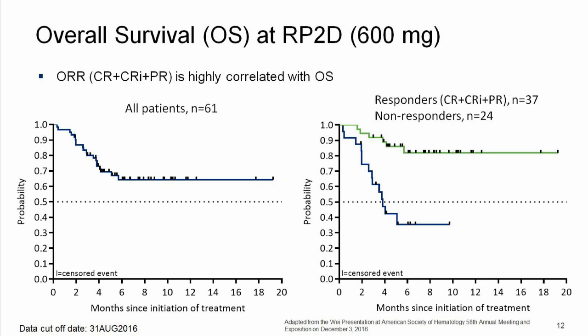Now, again, putting this into perspective, in the older population, we expect about 25, maybe 30% at most to be alive at 2-year follow-up with standard chemotherapy or hypomethylator-based approach. So these data, although in a small number of patients, are very, very exciting.